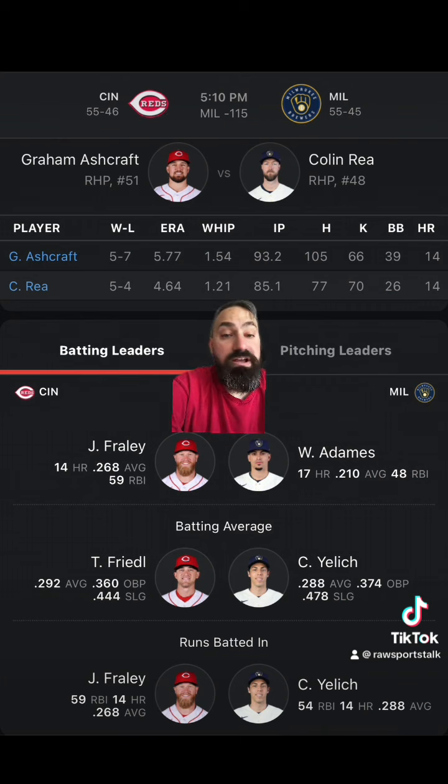The Reds are 4-6 as a team in his last 10 appearances. He's averaging 5 innings pitched and 3.3 strikeouts per game in those games. So if you can get him on the K line and it's something low, like 4 or 5, you may want to take the under in that one.